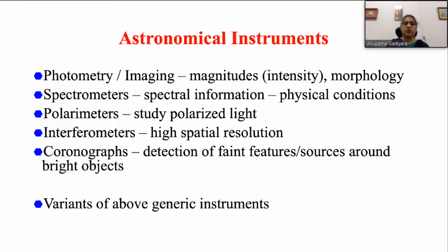And if one wants to detect faint features around very bright objects, then you use a technique called the coronagraphs, which actually blocks off the central bright source, and that will help you detect faint features. So these are some of the very generic kind of instruments that one uses, or one can use a variant of these generic instruments.